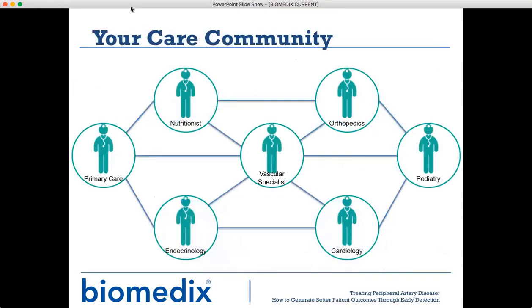Now I want to pause for a moment and share with you a little bit of my personal experience and how I've changed my practice over time. I will candidly admit, as a vascular surgeon coming out of a great program, I prided myself as being able to completely take care of the patient myself. I didn't need any help from anybody.